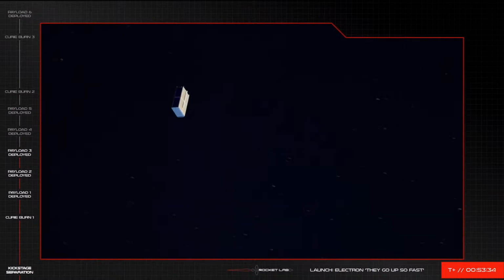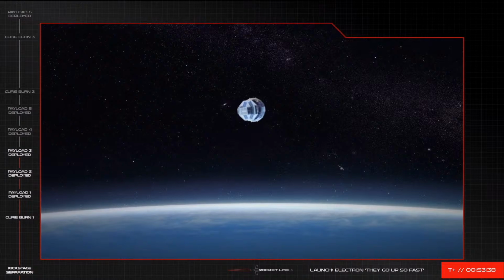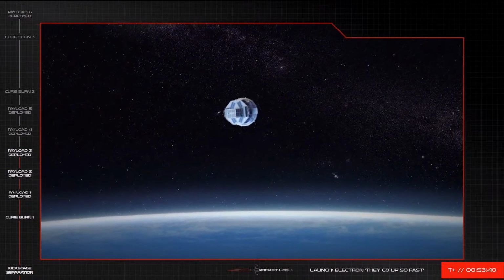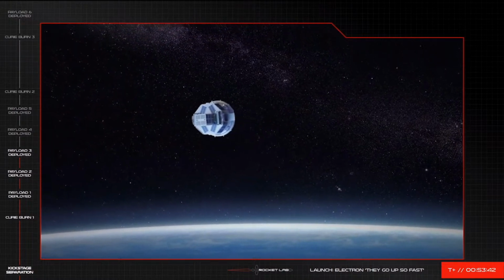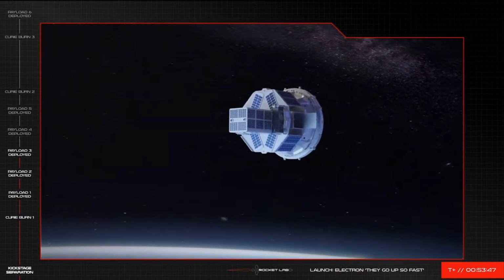And there we go. We have confirmation of another successful deployment, this time for Fleet Space. 2 down, 3 to go at this orbit. The Viri Hatchling 1U CubeSat from CareWeather is up next. CareWeather is focused on saving lives through better forecasting of Earth's extreme weather.